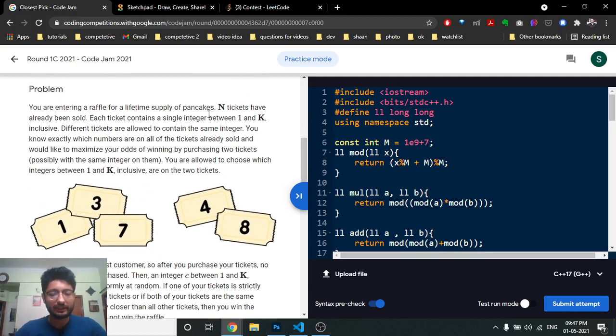It states that there are n tickets in some contest, and every ticket has an integer written on it from 1 till k, inclusive. Any one integer is written on every ticket. Now you know what number is on each ticket.